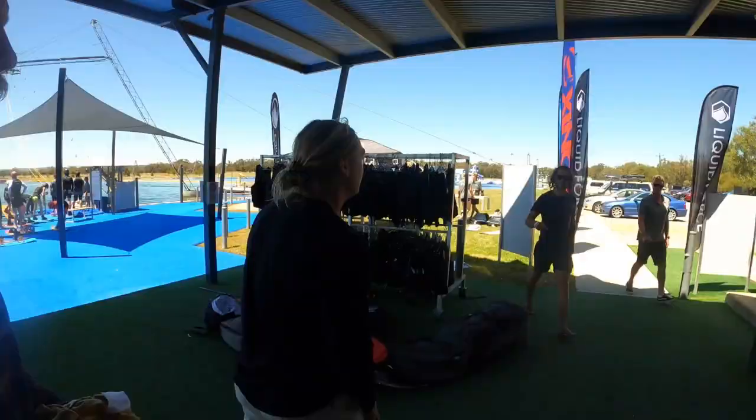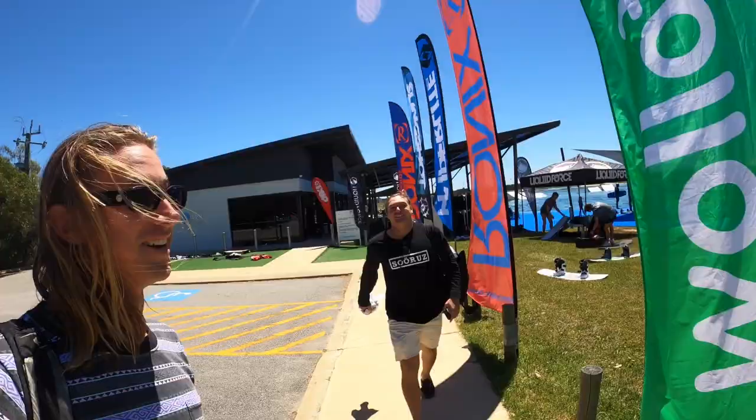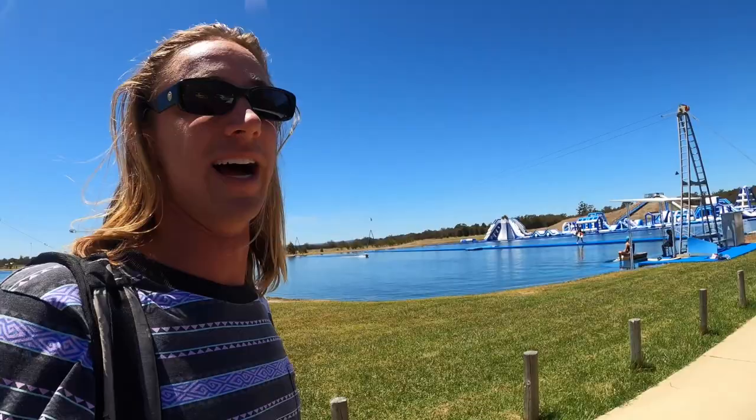Let's go get COVID tested. Alright, we're in a bit of a rush. Windsor just finished riding. Because we flew over here, to get back to Queensland we have to get a COVID test. And the COVID test clinic closes in like half an hour, so we're in a bit of a rush. We're gonna go get that done so we can actually get back home.